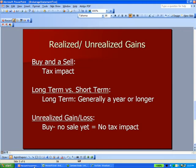And what we mean by that is there is a buy, but there is not a sale yet. And if we have a buy with no sale, there is no tax impact yet. Let's look at this example statement, and we'll see what we mean.